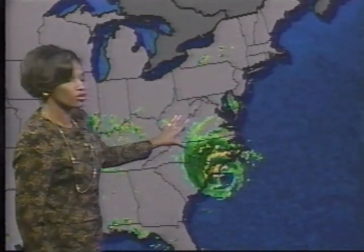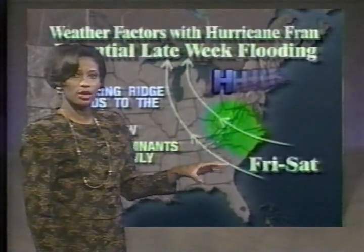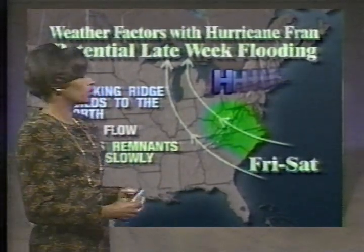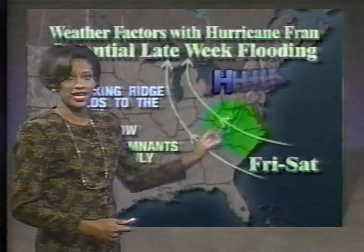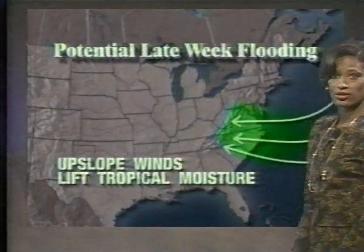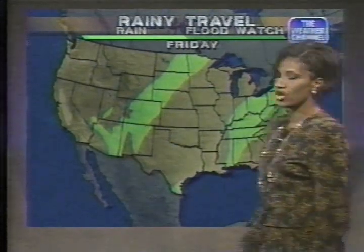Now as it continues to move to the north as we go through time, not only are we dealing with flooding problems from the moisture associated with Fran, but also the orographic lifting means that the showers will be even more enhanced. You have the Appalachian Mountains here, so that will let us lift the air even more so. That will create even more problems. And flood watches, again, have been issued for a good part of Virginia, North Carolina, and even the state of West Virginia.